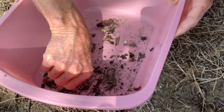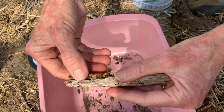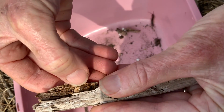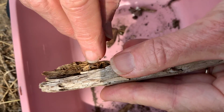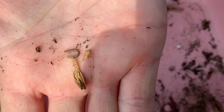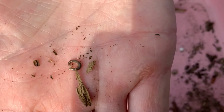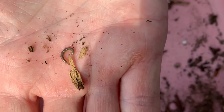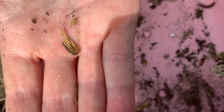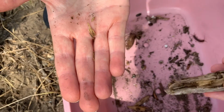Oh, here's one of my millipedes. Look here, I found the millipede. He had climbed into the wood, and when I broke it open, there he is. He's smaller. Let me see if I can get him in my hand. Okay, there he is. That's what the millipede looks like. And they have so many legs. Look at him move. He can curl up or he can straighten out. Millipedes are so fun. And they don't bite or anything, so you can handle them, just like roly-polies.